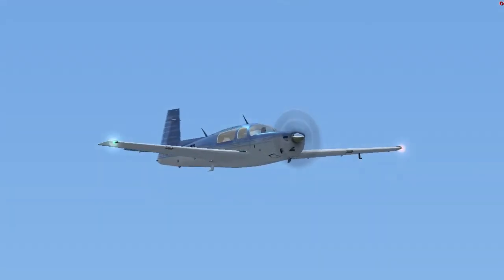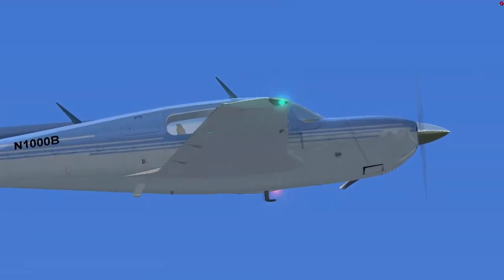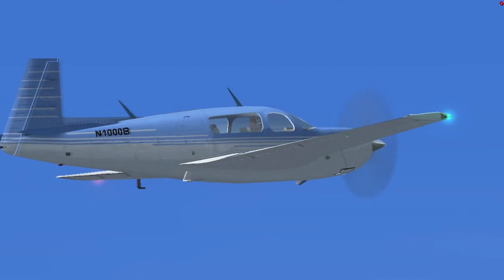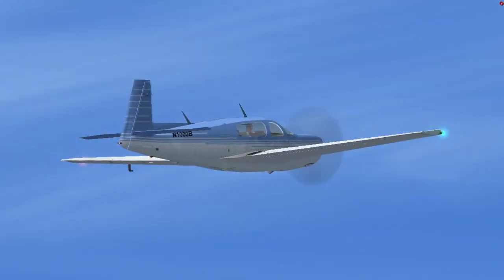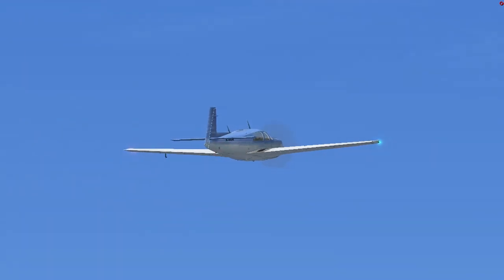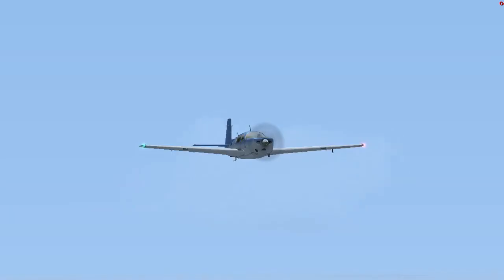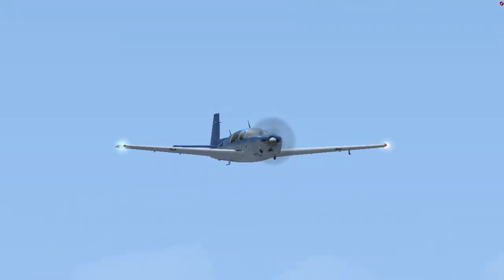It's a good looking plane, isn't it? I did turn my textures up a little bit. I turned all of the graphics up a little bit. I've been playing with them. It seems to stress my PC a little bit.